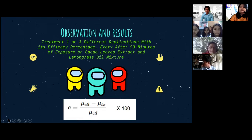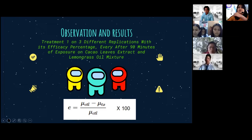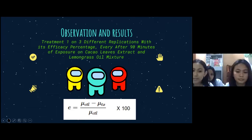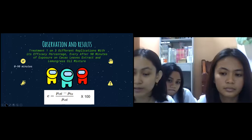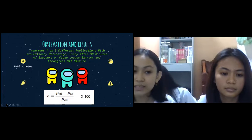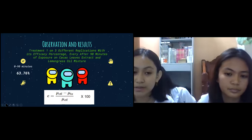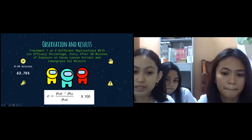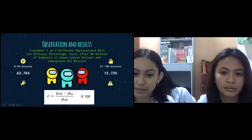After the observations and calculations, we are able to determine which treatment and concentration level is most effective in repelling pests. So here are the results. On the first treatment, the researchers looked for the efficacy of 15 ml water mixed with 15 ml of the solution. 90 minutes after spraying the solution to one side, the efficacy percentage was already 63.76%. This percentage continued to drop for the next 270 minutes.